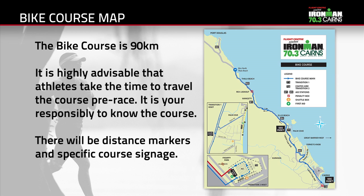It is highly advisable that athletes take the time to travel the course pre-race. It's your responsibility to know the course. There'll be distance markers and specific course signage. Please ensure you're following all signs that refer to the 70.3.